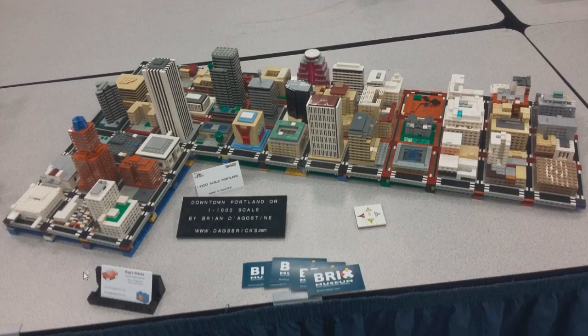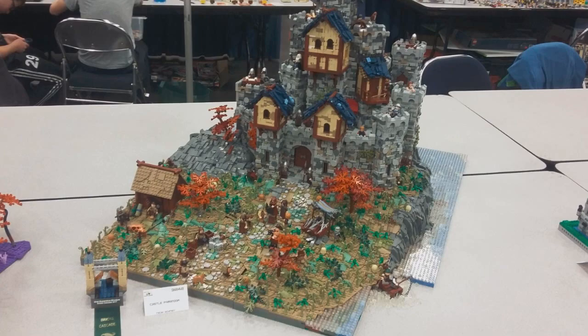Some of these builders actually had little business cards displayed next to their models, and that is a pretty good idea as well. All right, moving on to some more architecture here.